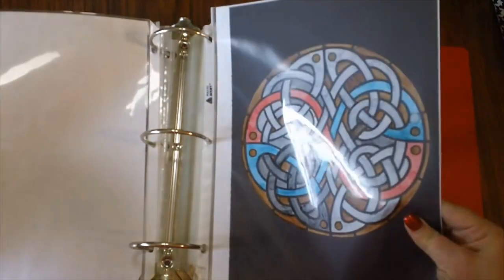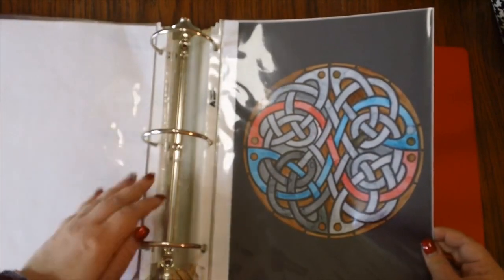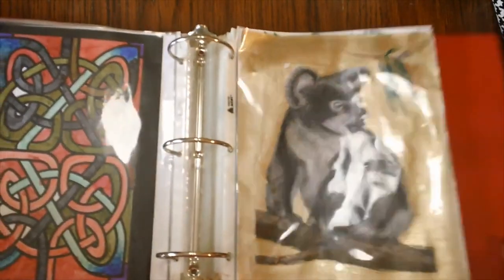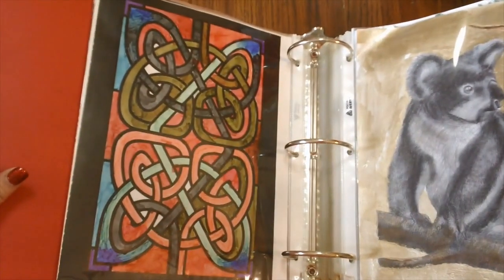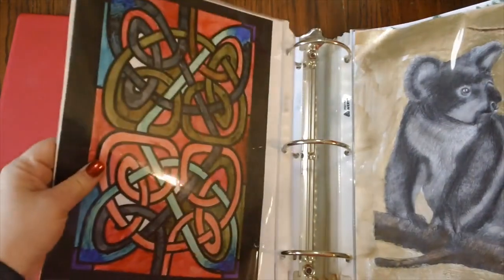And here is another one from the Celtic Knotwork, I think. And then here is another one from the Celtic Knotwork over here on the left. And I kind of screwed that one up a little bit, like I didn't quite get it symmetrical. Screwed it up just a little bit.